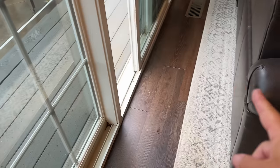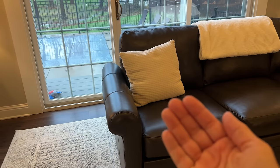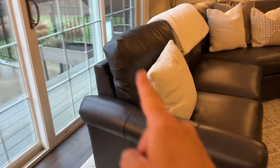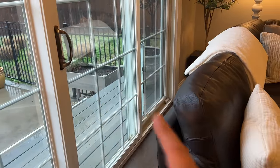We need more space here. So the new sectional we ordered is going to be much shorter and we're going to be able to bring it forward because it is not as deep and not as tall. And we're going to gain some access right here and some clearance to the back door.